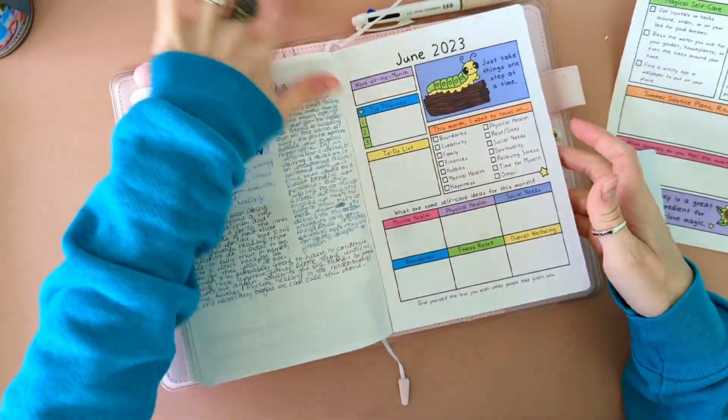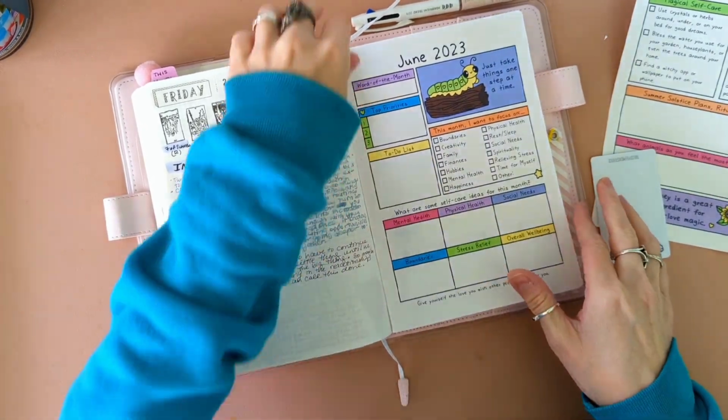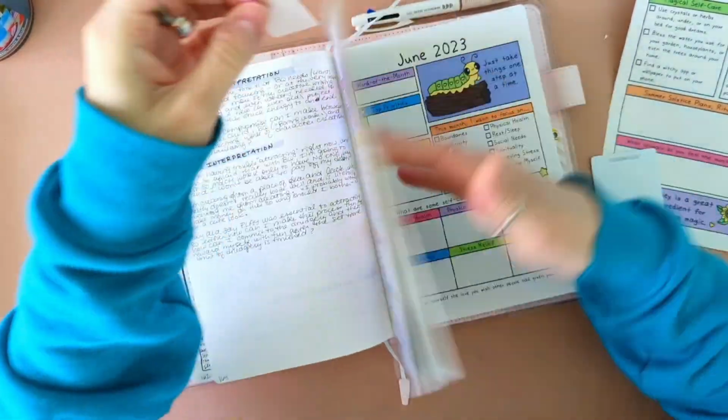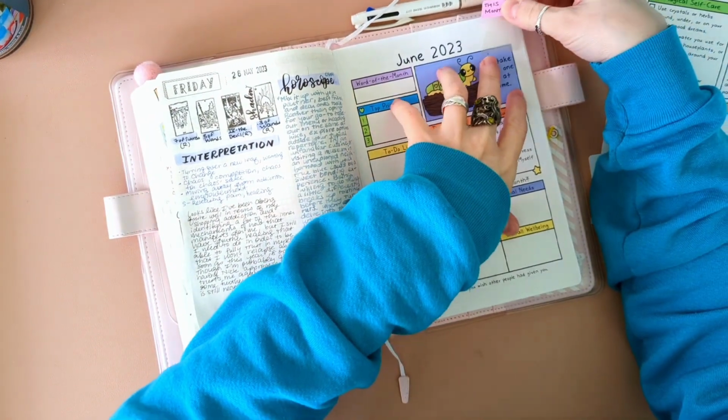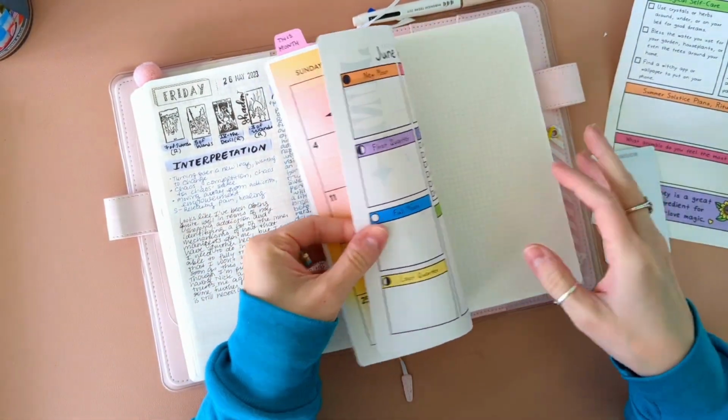Okay, so get out. Sometimes it doesn't lay completely right if you are not. I have, this is an Avery tab, by the way. That thought died. Don't worry about that. Whatever I was saying, I have no idea.